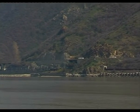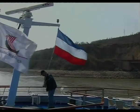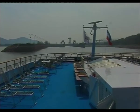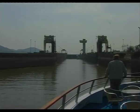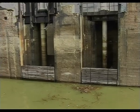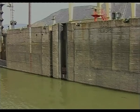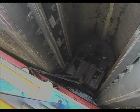The Serbian courtesy flag is hoisted as we approach the lock on that side of the dam. Cranes on either side are able, together, to lift the massive lock gates if they get damaged. Duplicated gates are operated by huge hydraulic rams. Ships tie to floating bollards. They fall or rise with the water, avoiding any need to adjust the lines.